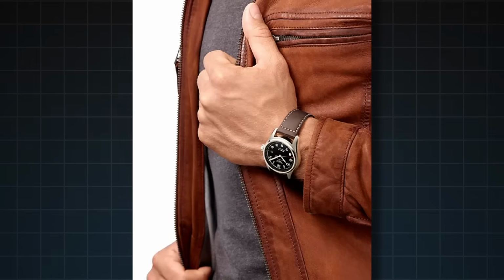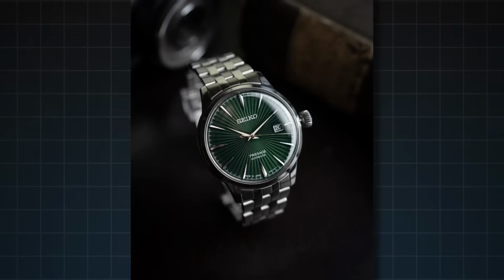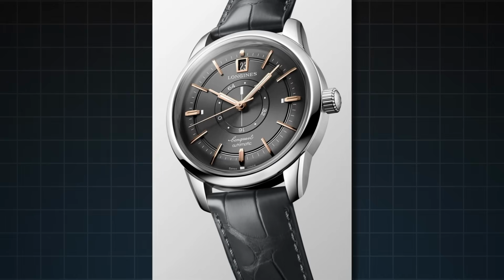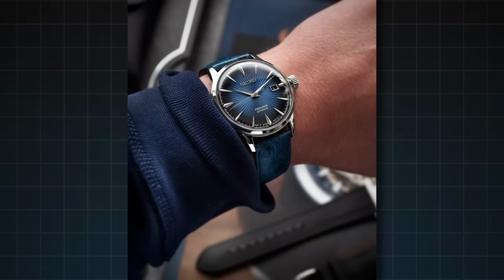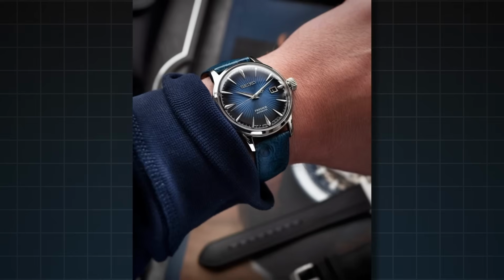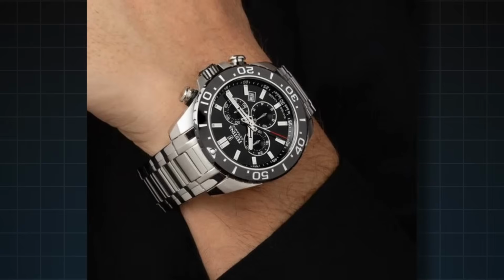Something like a vintage-inspired watch from a heritage brand, maybe a hand wound piece from Seiko's Presage line, or something from Longines' heritage collection. What makes this different from the typical leather strap watch advice is that you're going deeper. You're buying a piece of craftsmanship, not a status symbol. And you're choosing a size that fits your wrist, 38mm to 41mm max. None of that clunky wrist armor.